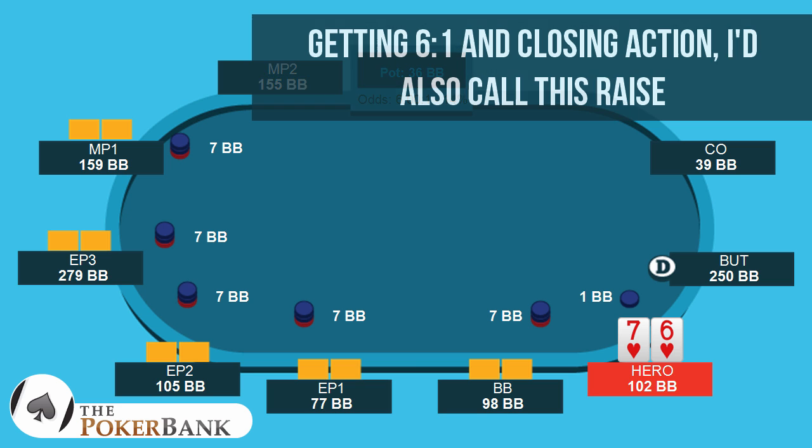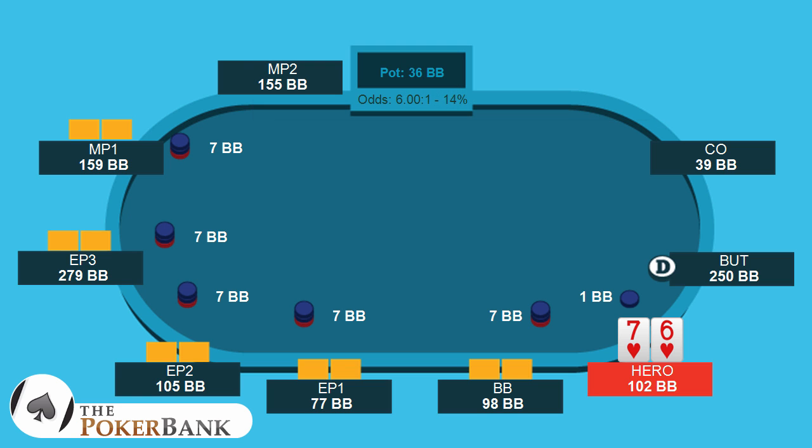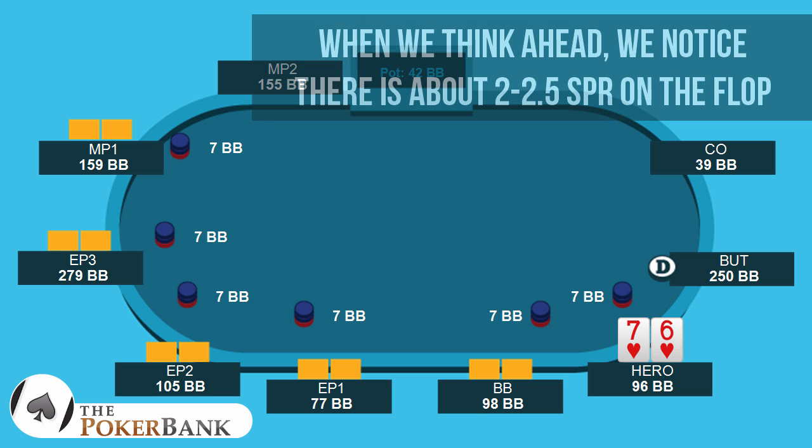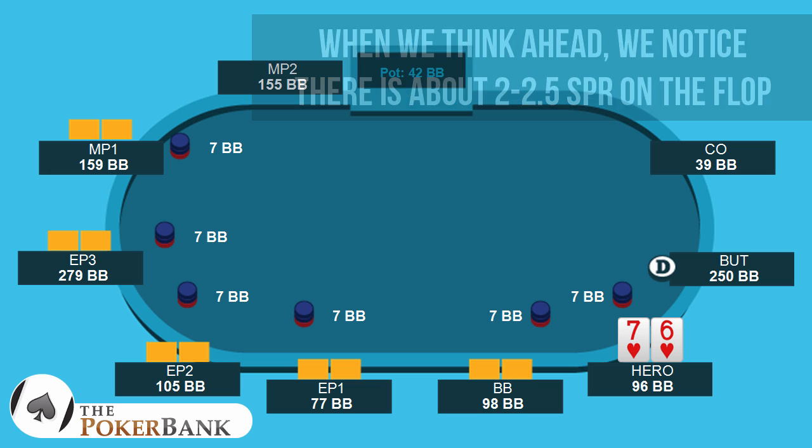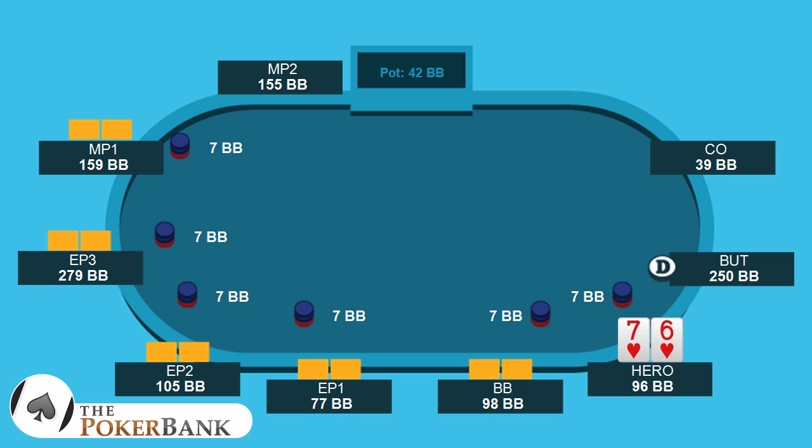We are getting 6-1. We are closing action. There are multiple sources of implied odds. We do have to remember, if we think ahead, that when we call, there's going to be 42 big blinds in the middle. It's going to be about 2 to 2.5 SPR going post-flop, which means there's not going to be a lot of maneuverability and flexibility when it comes to playing draws and single pairs. But that being said, with multiple players involved, at least a couple of them likely fishy and offering some serious implied odds, I'm going to call this as well.